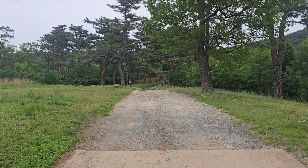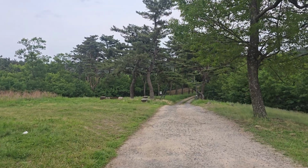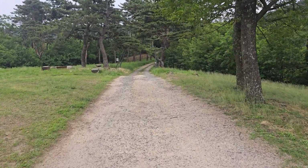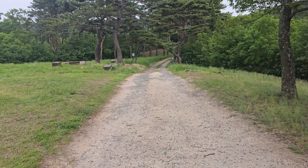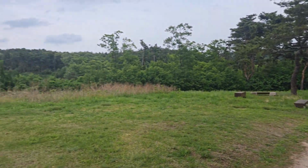Wow, no kidding. Ooh, what the hell's that? Pigeon. No, it's a wood dove. Or a wood dove. Same thing. Wood doves are the pigeons of the... There are not many flat areas like this on the top of hills in Korea. This is very rare.